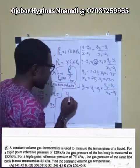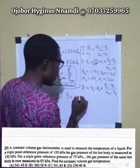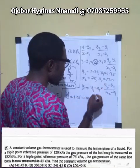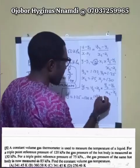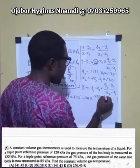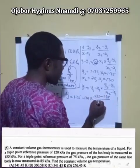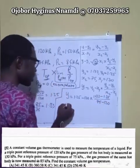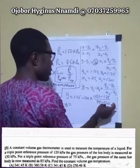Okay, so y is equal to y1, which is 1.25, minus x1, which is 120, times y2, which is 1.133, minus y1, 1.25, all over x2, which is 75, minus x1, which is 120. Okay, that will give us what? If you compute this, you get a negative answer.